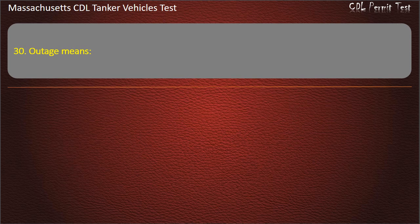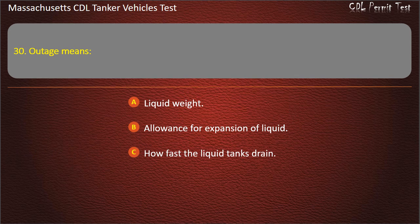Question 30. Outage means? Liquid weight. Allowance for expansion of liquid. How fast the liquid tanks drain. Answer. Allowance for expansion of liquid.